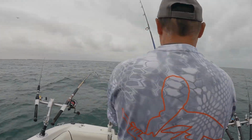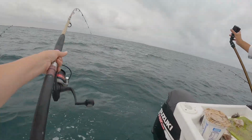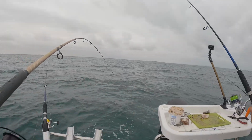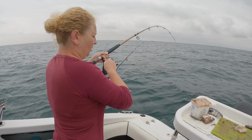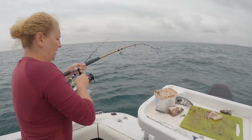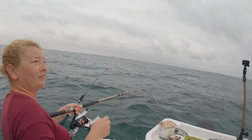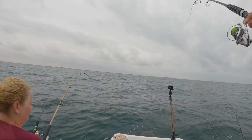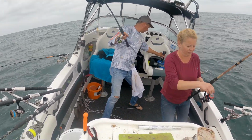Well, let's go back to our mission. Target was gummy shark. We had the hookup pretty much in first 5 minutes. Then the second rod went off. As you see, I had to put the handheld camera down and help Mima.